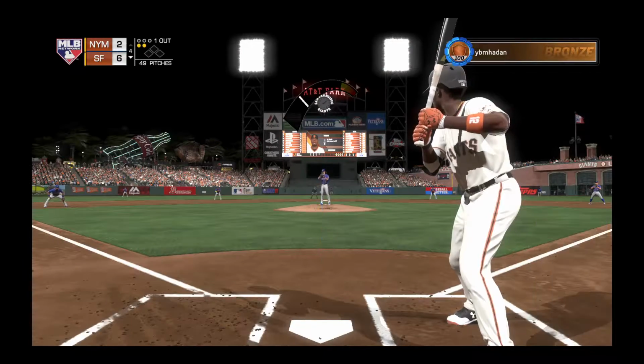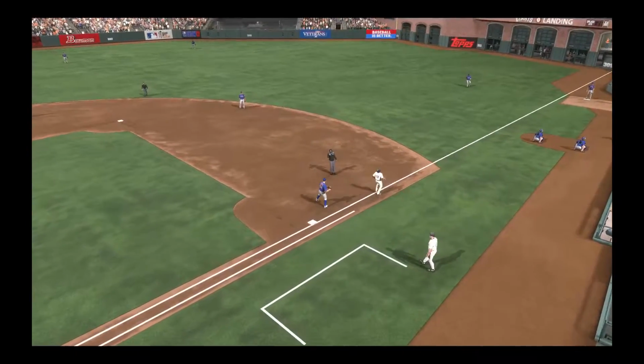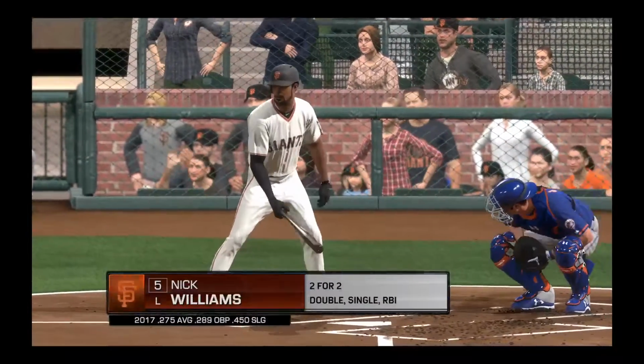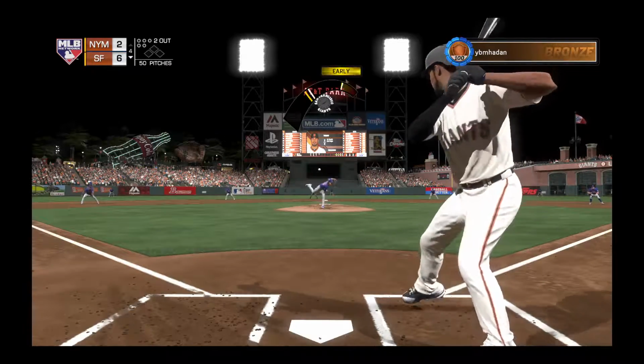6 runs, 8 hits, and no errors on the Giant ledger to this point. Hard liner, but picked up on a hop. Throw to first will get him. Already 2 away here in the home fourth. Digging in and looking for more, Nick Williams. He doubled earlier and carries a 2 for 2 line into this appearance.